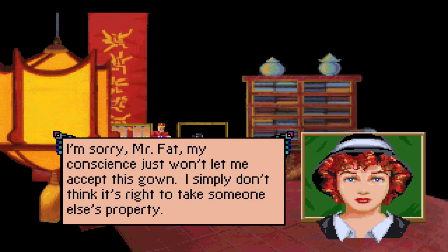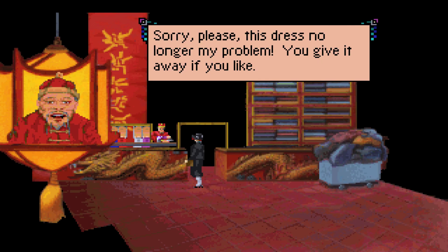I'm sorry, Mr. Fat. My conscience just won't let me accept this gown. I simply don't think it's right to take someone else's property. Sorry, please. This dress no longer my problem. You give it away if you like.